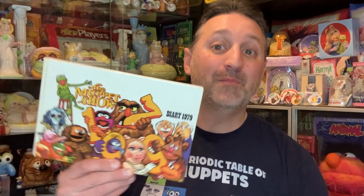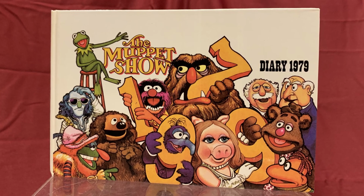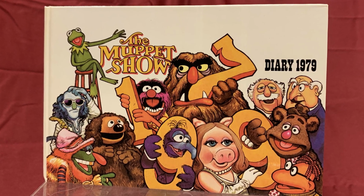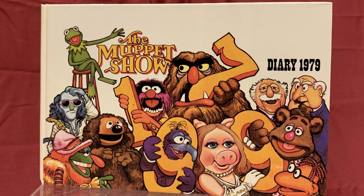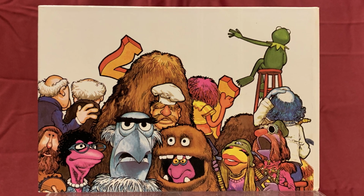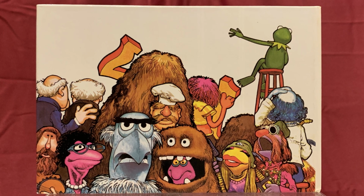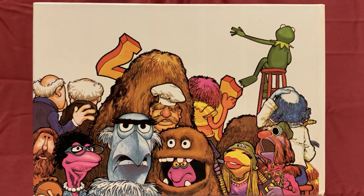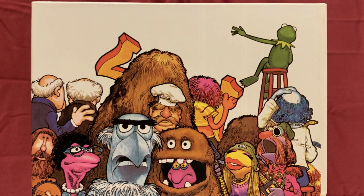But my favorite recent pickup has to be this Muppet Show 1979 diary. 1979 being the best year ever because that's when I was born. The front features Kermit, Zoot, Dr. Teeth, Rolf, Animal, Gonzo, Miss Piggy, Fozzie, Scooter, Statler Waldorf, and Sweetums, while the back features the same characters from behind, as well as Floyd, Janice, Behemoth, the Swedish Chef, Sam, Mildred Hochstetter, Shaky Sanchez, and the Jim Henson Muppet behind them.